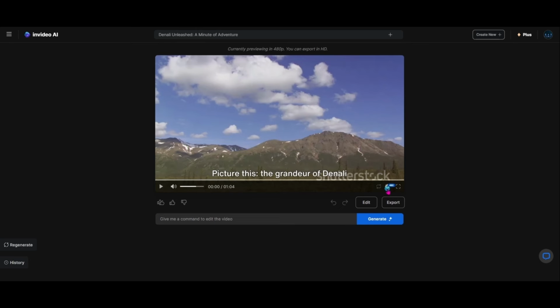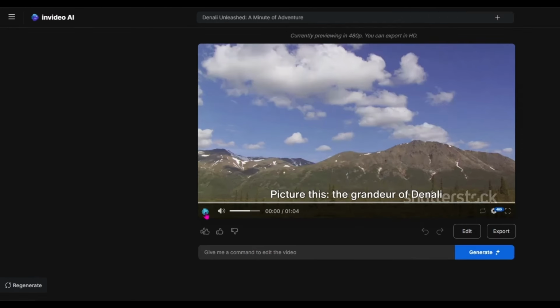You can see here that the setting right now is in 480, but you can change that to 720 or 1080p. So if you want to see it clearer, you can alter that here. But just for quickness, we're going to go with the 480. When you export it, you do want to make sure that you're exporting in 1080 or 4K to ensure that you have the best quality video possible when you export. But just for playback here, we'll go ahead and take a look at this.